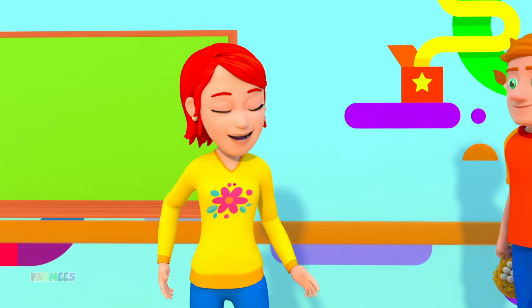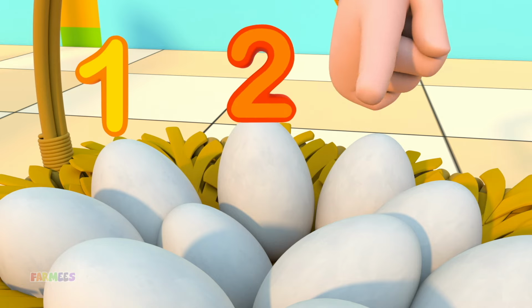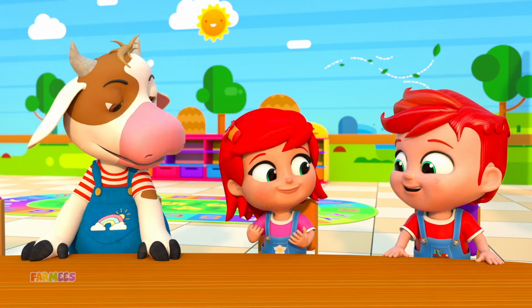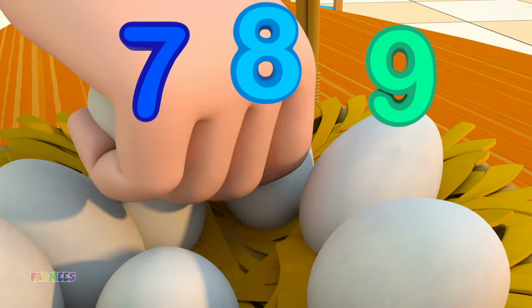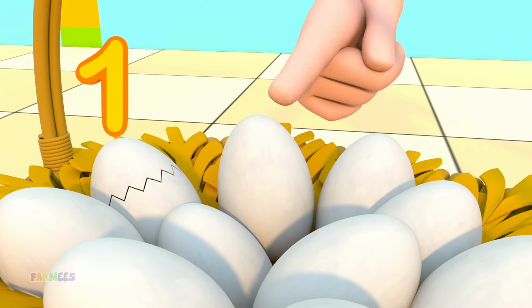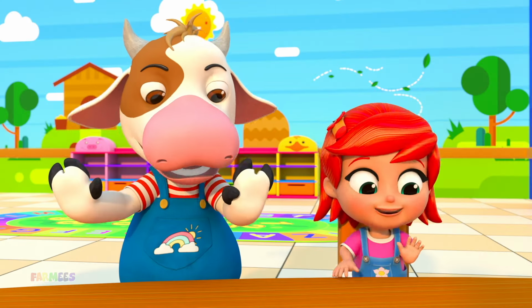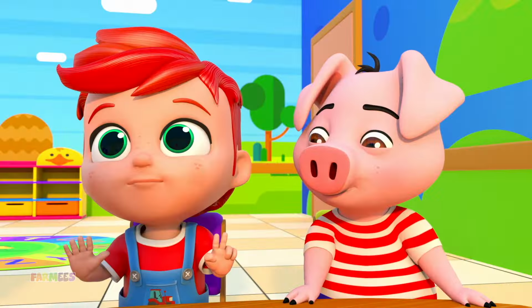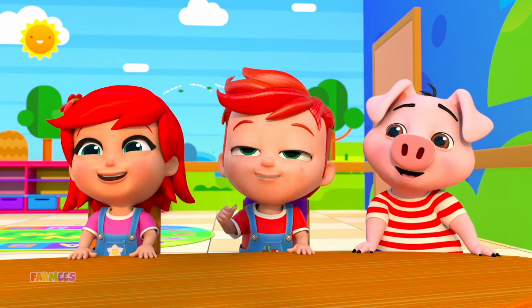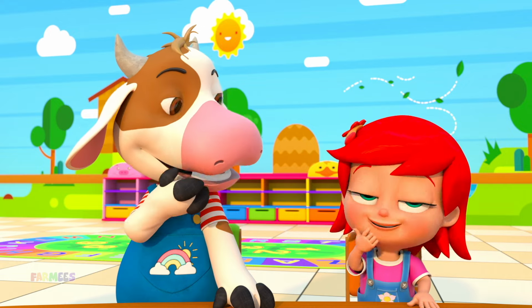Today we're going to play a game. The game of counting numbers. 1, 2, 3, 4, 5, 6, 7, 8, 9, and 10. Let's start again. 1, 2, 3, 4, 5, 6. Counting numbers is so much fun.